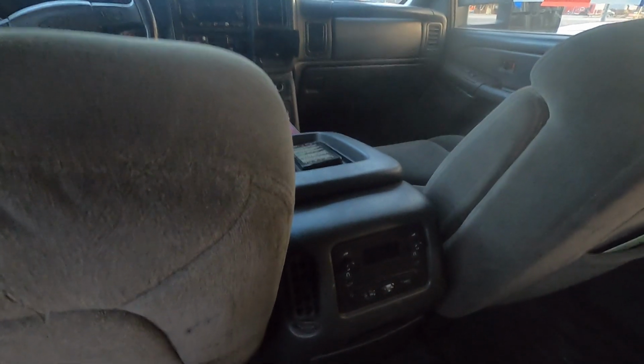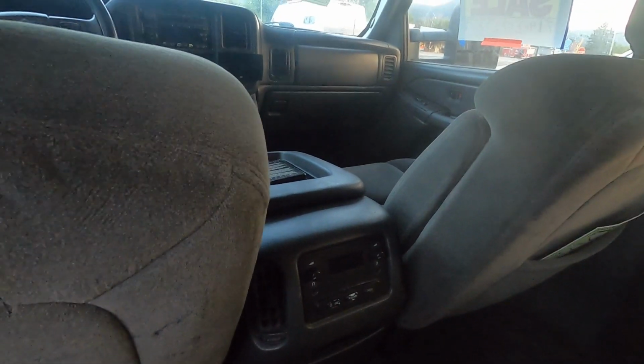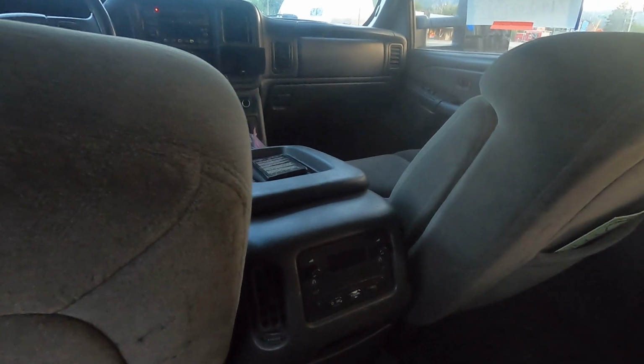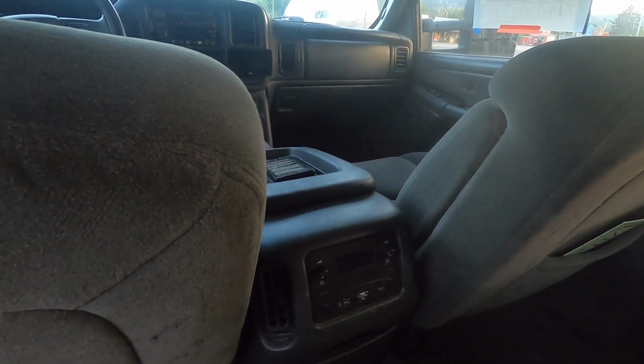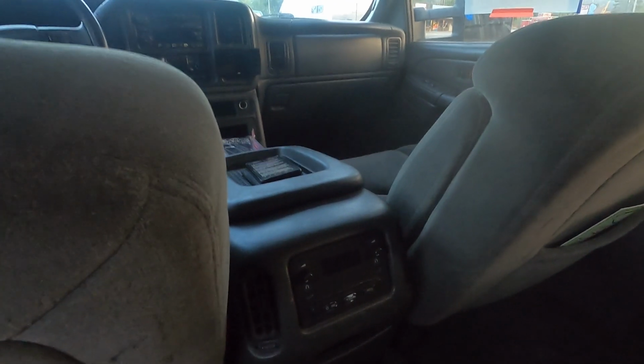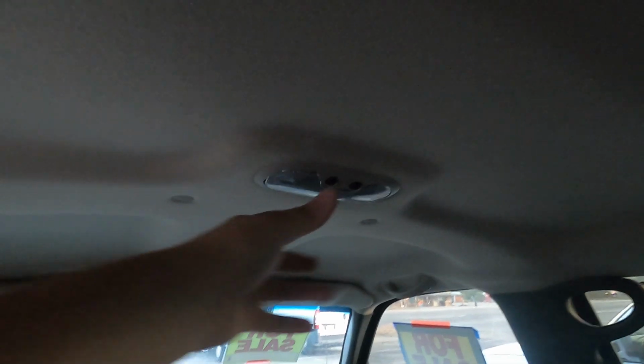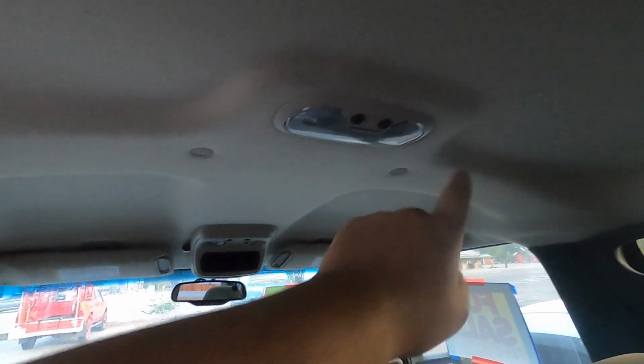Neat concept, neat feature, but I never really thought how that would be too useful nowadays with, I mean, even back then you had MP3 players and stuff. But regardless, one last thing I wanted to mention feature-wise back here is if we look up, we've got just a dome light, but if you had a higher trim level truck, you would have a rear entertainment system back here. And basically that would be a flip down screen and a little DVD player to watch Pocahontas or whatever old Pixar or Disney movie your kids wanted to watch.